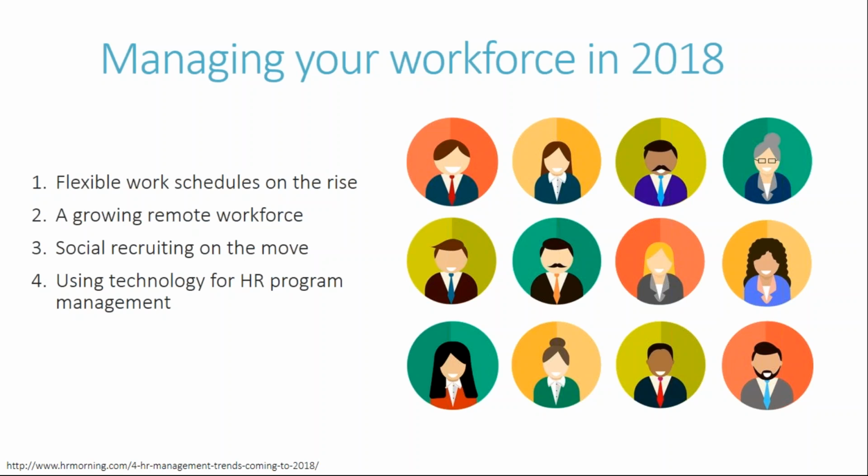Number 2 is a growing remote workforce, which goes almost hand in hand with flexible work schedules, but is a little different. Did you know that telecommuting has increased by 115% within the last decade? 115% within the last decade. That's just mind-blowing to me. But according to the global study on workforce analytics, 80 to 90% of the American workforce would like to work remotely. I'm sure I would be one of them, at least part-time. This is what people are saying, and employers are listening.